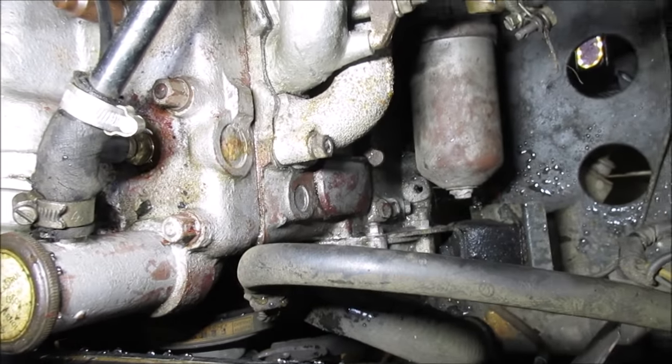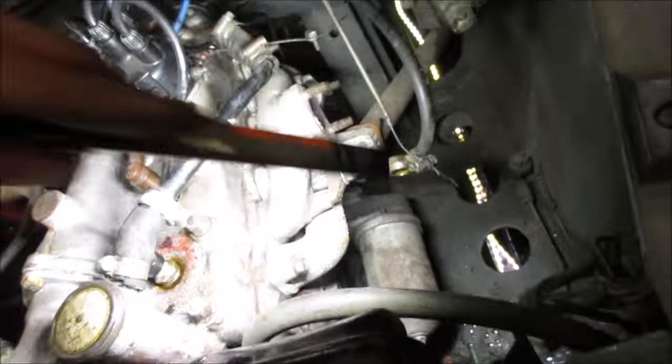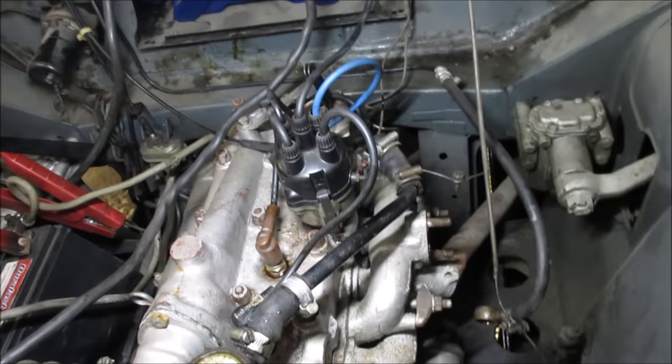Holy crap, I splashed around. Doesn't help much now, does it? That's probably the oil filter, like a canister that you would change.